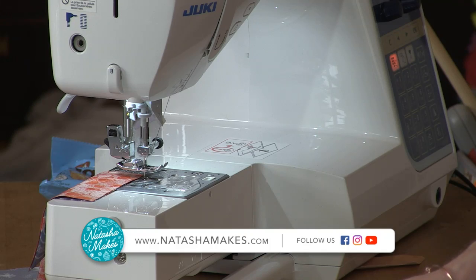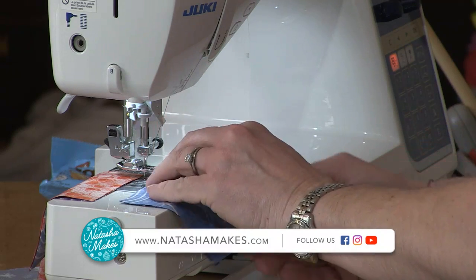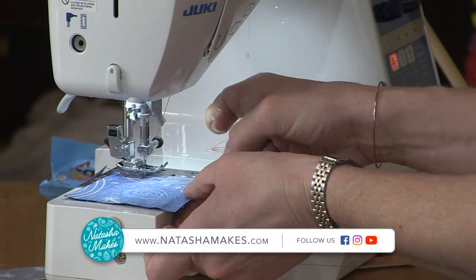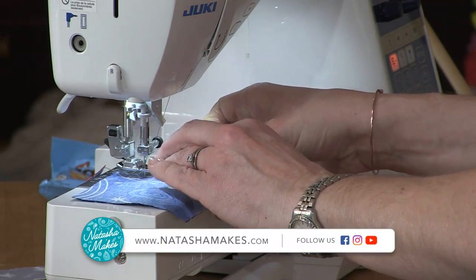Now the beauty about these prints is that they are non-directional. So if you are just starting out, then you don't have to worry about if things are going in the right directions.